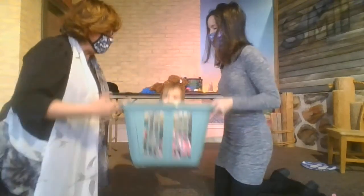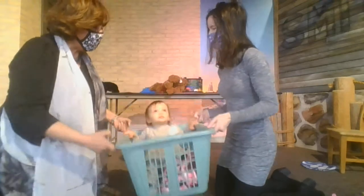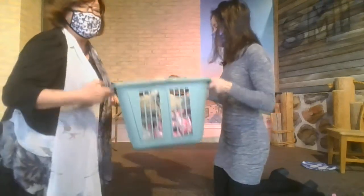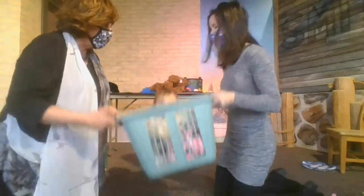Riding in a buggy, Miss Winnie, Miss Winnie, Miss Winnie. Riding in a buggy, Miss Winnie, a long way from home.